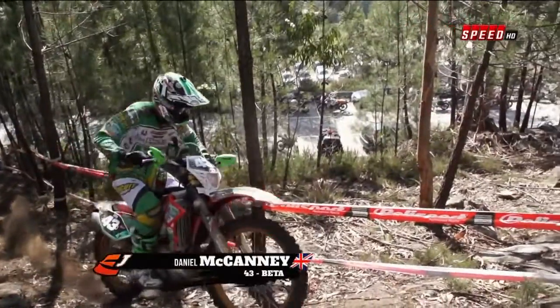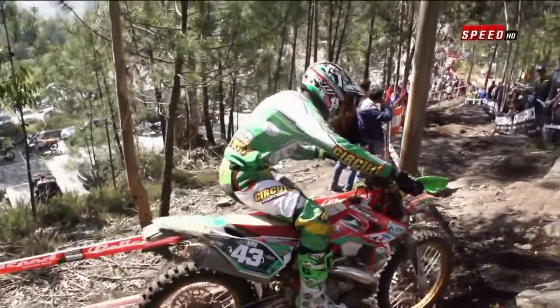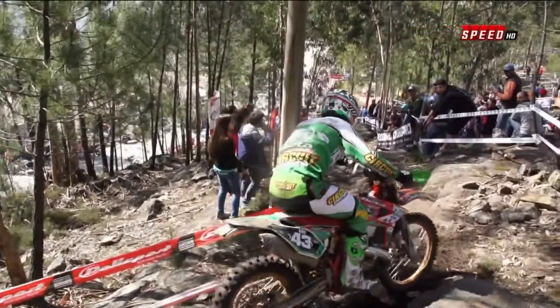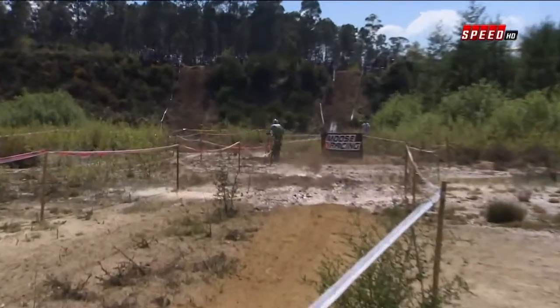A more or less faultless performance from Danny McCanny as he dominated this category from start to finish, and that gave him 4 wins out of 4. The Manxman fastest in 6 of the day's 12 special tests.